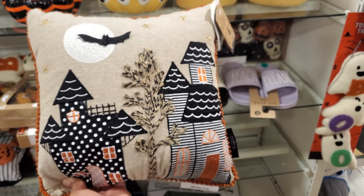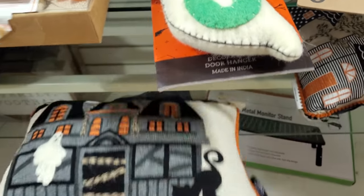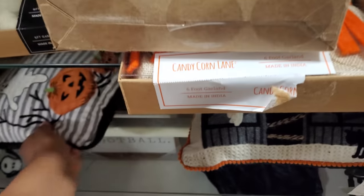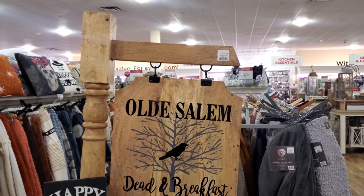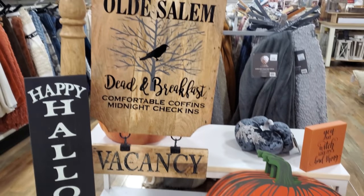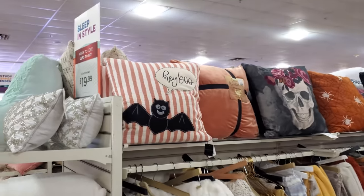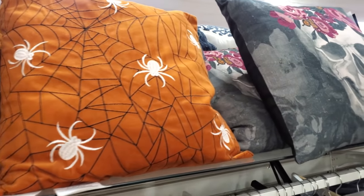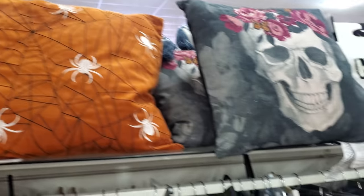So these tiny pillows are 10. These are really cute. I'm loving the look on this one. This one right here. Let me bring it out. Has a ghost in the front. That's cute. And this one with the pumpkin and ghost. This one, Old Salem, Dead and Breakfast, Vacancy. And of course, Happy Halloween and more of the pumpkin. And a few more pillows. We got Hey Boo. The skeleton. Every time I see Hey Boo, that's what I call my dog. $20. I like this. I love it.